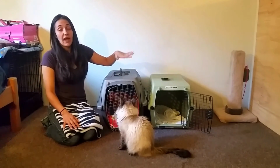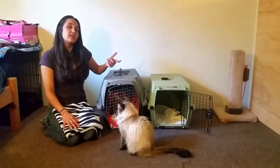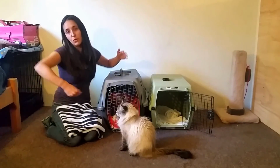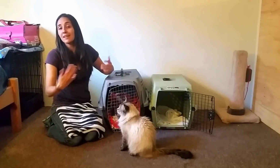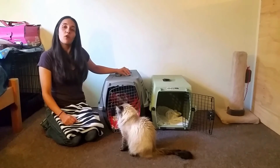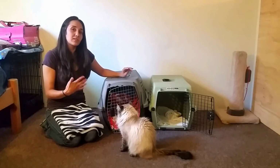Once you're doing it around the house, it's a good idea to move them around the house, open doors, take them, you know, to different places where you have to move the box around, not just one straight line, because that's not what it's going to be like when you have to take them to the vets. So move it around and try and recreate as much as possible what it's going to be like in real life.